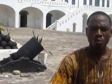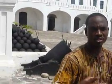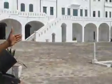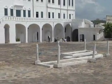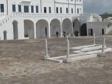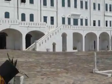After the branding, we had two separate dungeons. Behind you, we have the entrance to the male slave dungeon, and about 50 meters from here, we have the female dungeons. So we shall have a look at the dungeons. Any questions or comments?